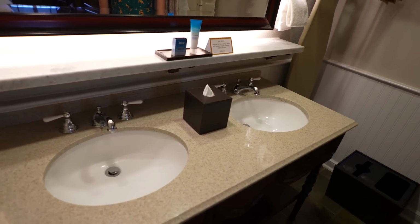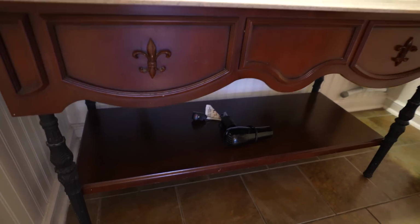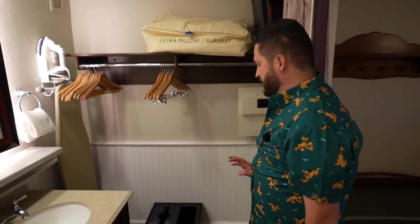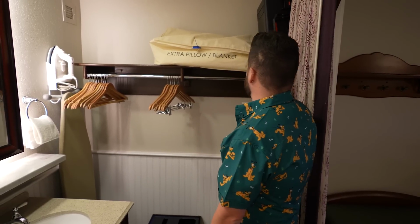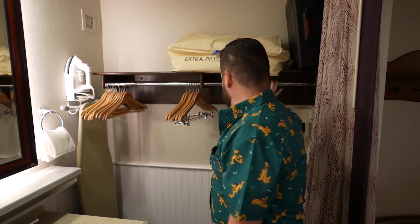I said when I walked in the room, I felt like it's a little weird because it's so open. There's a hair dryer. I think it's at Disneyland in the Grand California, they have baskets or something underneath, and I enjoy that. But you know what? It's more space to put stuff down. That's great. And then obviously you can see over here that we have the extra pillow and the blanket. There's some extra room here. Plenty of space to hang.